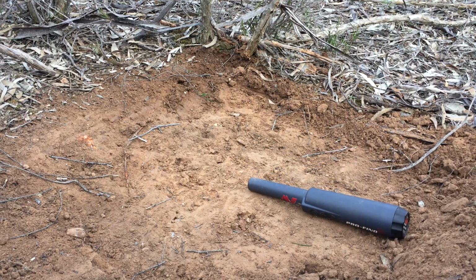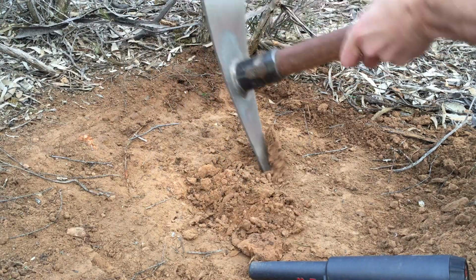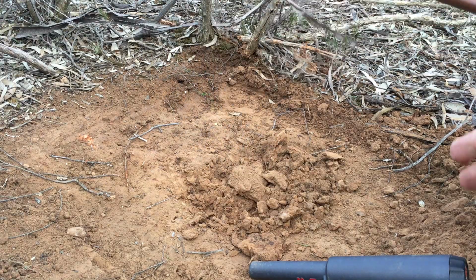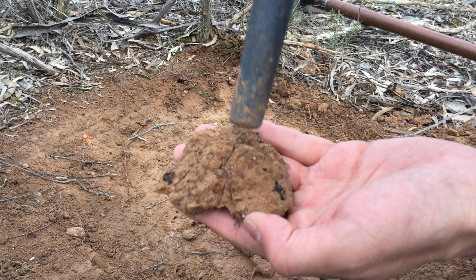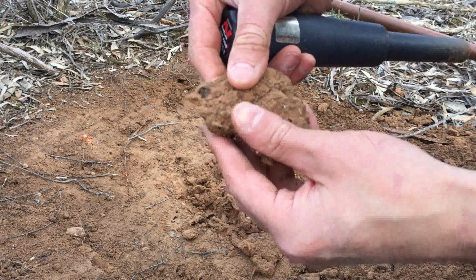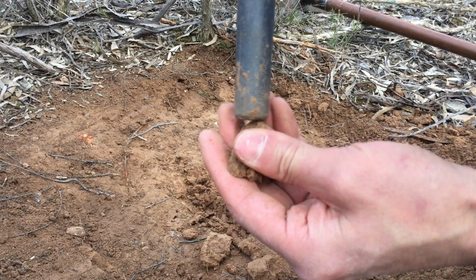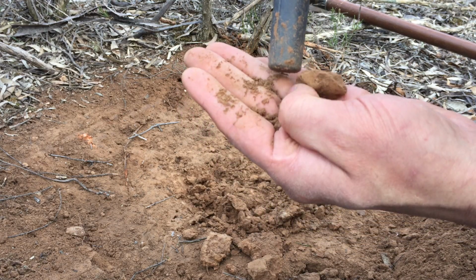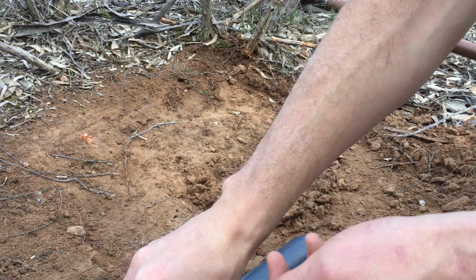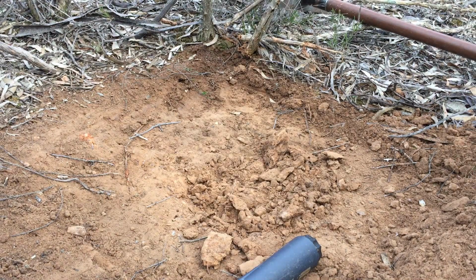So I'm gonna just carefully dig around this guy. She's in here. There it is. Nice chunk of gold. Might maybe go a gram. Beautiful.